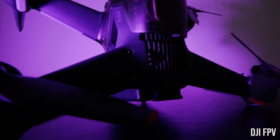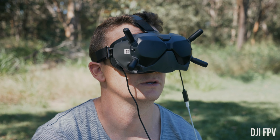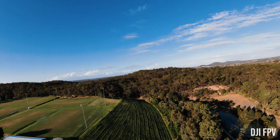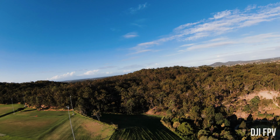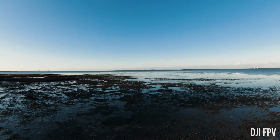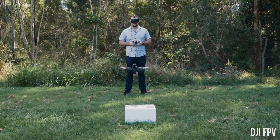DJI's FPV drone also has a video transmission range of 10 kilometers, which is insane. Obviously, don't fly that far, keep it within line of sight and fly safely. But even comparing it to other drones when I'm in the same location, the FPV drone just doesn't get any sort of range close to even the Mavic Mini, which is using Wi-Fi, like the Mini 2, which is using OcuSync, or the Air 2S. The FPV drone from DJI just doesn't have that range reliability, and it might have been improved with software updates, but I just didn't find it to be that impressive.